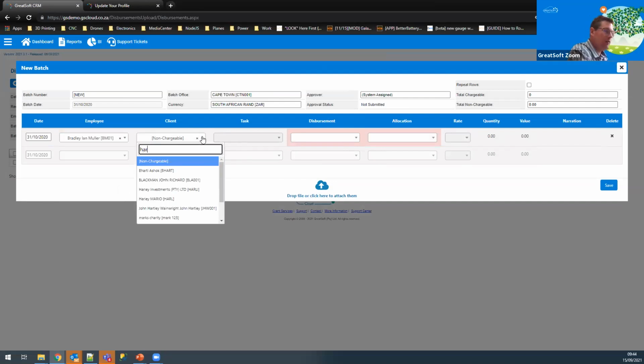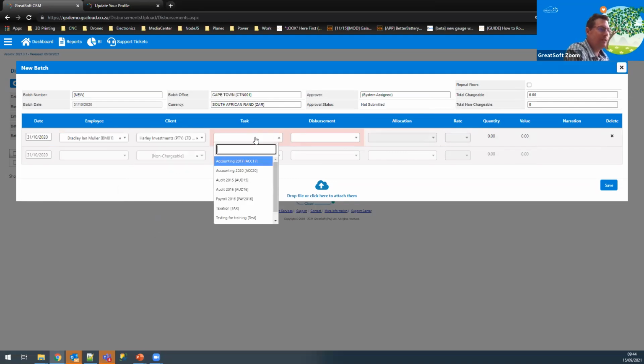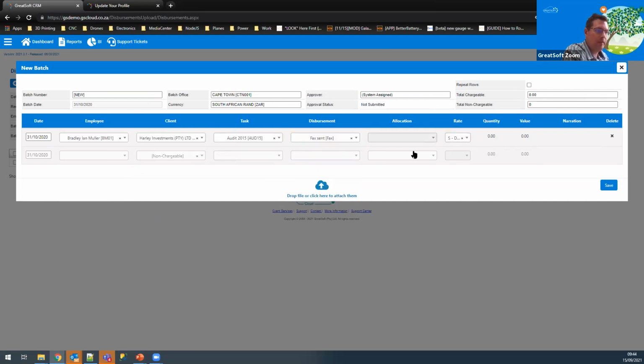We're going to go for Harvey. Why are they not coming up? Oh, it's Harley, sorry. Harley Investments. Maybe for that audit work, we want to capture faxes. Oh, that's a bad one. Let's just capture brochures. And let's put in a 1 brochure here. That's 300 Rand. Okay, and we can say, oops.